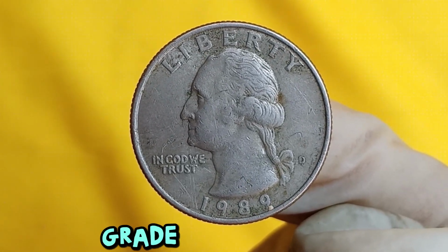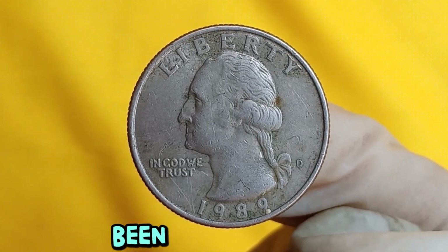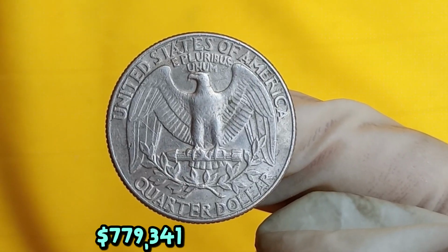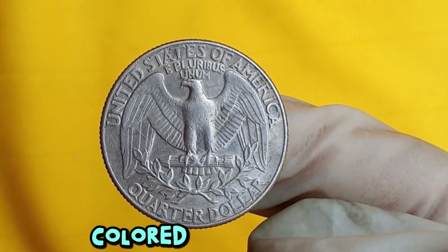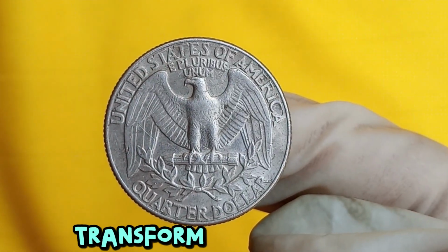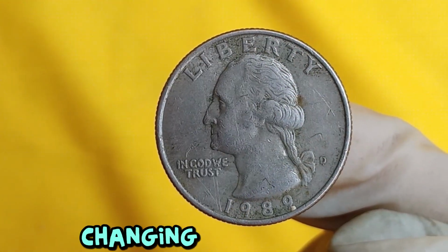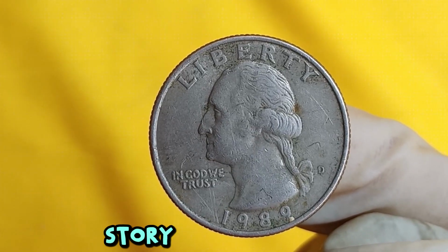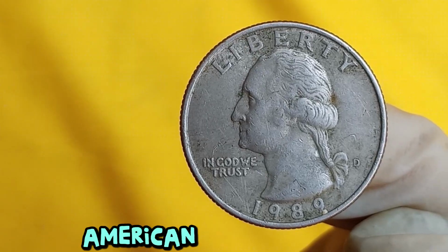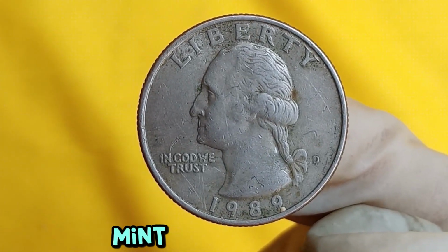Some rare high-grade examples and special varieties have been valued in the market at around $779,341, making this small silver-colored coin a powerful reminder that history, rarity, and condition can transform a simple coin into a life-changing treasure. The story of the Liberty quarter dollar series is deeply connected with the history of American coinage and the pride of the United States Mint.